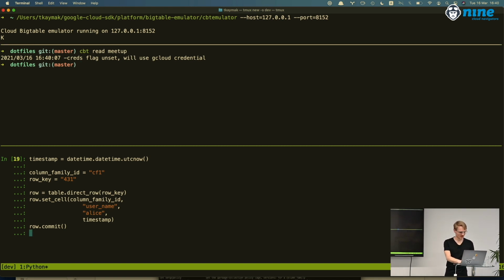So this is actually the code. This is all that is needed to insert something into Bigtable. This is just the function to get the timestamp in Python. For the column family, if you don't want to use column families to group your data, the default is always to use CF1 as a column family name, because that's the default in all the libraries I've seen. So not really interesting. Here's the row key. In my example here, I have 431, so I reversed the key already for you.